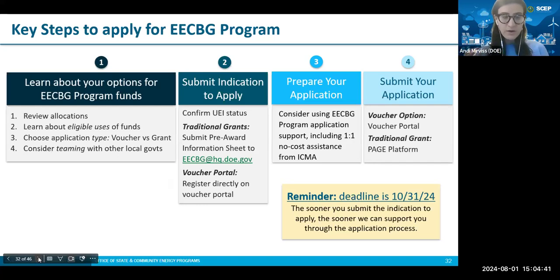And I'll just remind you as well, you can team up with other eligible entities and only submit one application. In that case, you would identify a lead applicant who would submit an application on behalf of the group of local governments and tribes that are teaming together to submit. Okay, I'm now going to talk about each of these steps in detail.